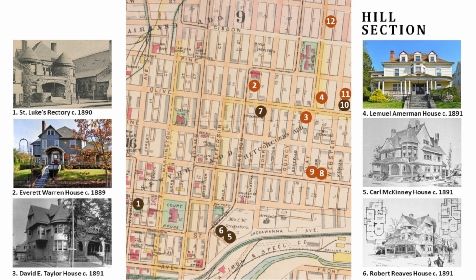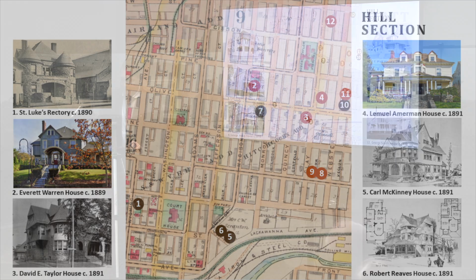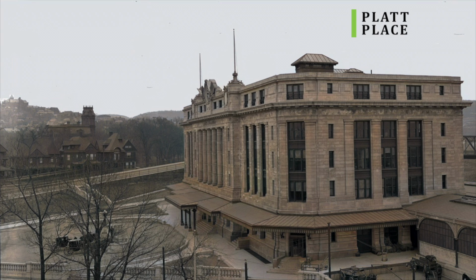Again, on this map as well, the brown circles that you see are houses or buildings that are no longer there, and the orange ones are houses that are still present. The Everett Warren House we talked about, and we'll go ahead and talk about the Taylor House and the Ammerman House and so on in the next slides. And additionally, we have these other homes. Again, they couldn't all fit on one sheet, but you can see just how many of them were located in the hill. So here's a view of a neighborhood or a street that was called Platt Place.